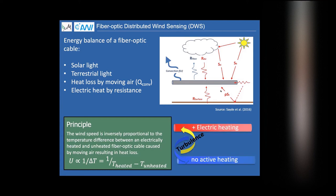So imagine that you have two cables. One is electrically resistively heated and the other one is unheated, at air temperature. As the turbulence with the wind is carried over this cable, it cools down, and the stronger the cooling is, the smaller is going to be the temperature difference between the electrically heated and the unheated. So the temperature difference here, the delta T, is inversely related to the wind speed. And this is exactly the principle that we're using, without getting into all the equations. There's a few tweaks here and there, but this is essentially how it goes.